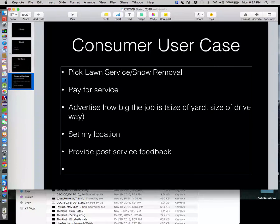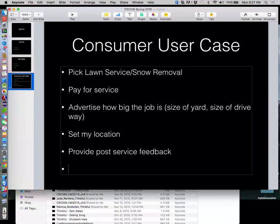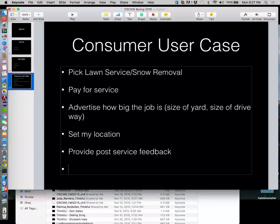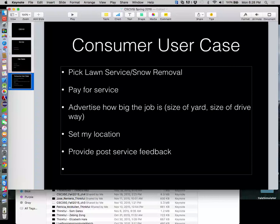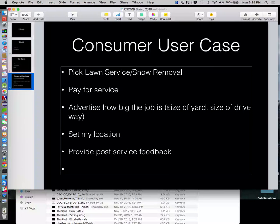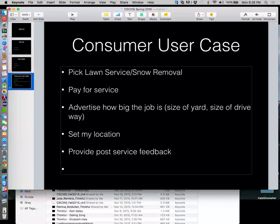Last thing to do is to do what? Okay. That's interesting. So certainly I need to request the service, right? The question is, does part of that request include when you want it done? Is it a specific time? Or is it after this time and before this time?